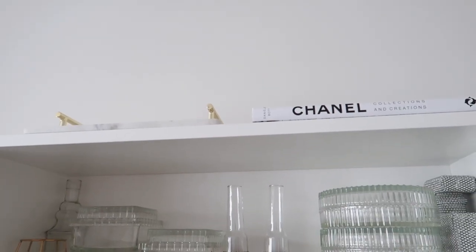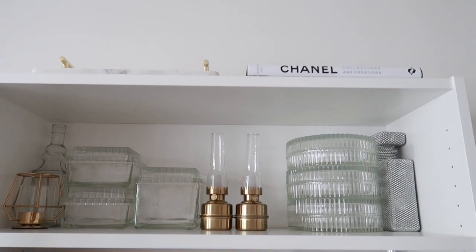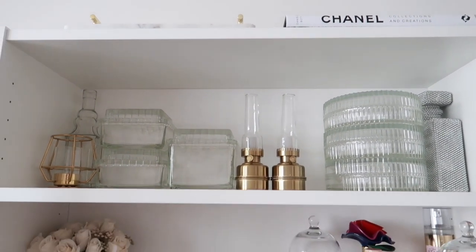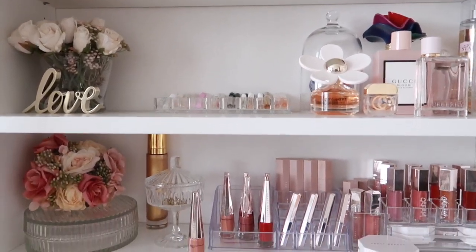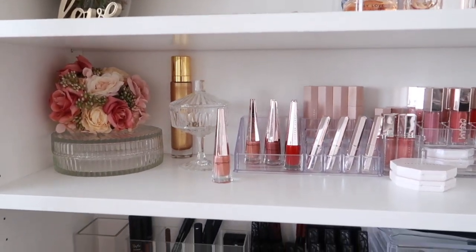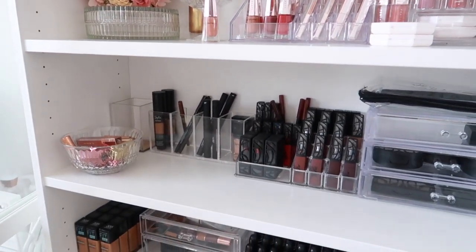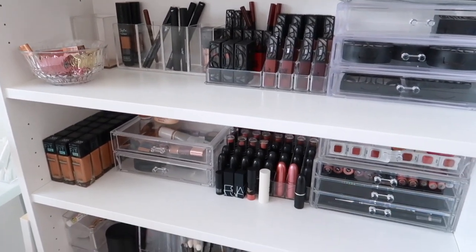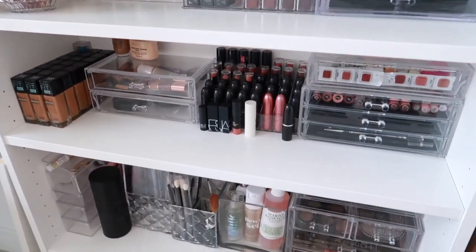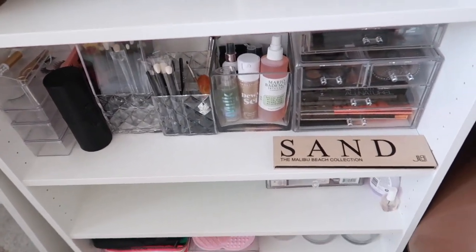And last but not least, my third way to use the Billy bookcase, other than for books, is for my beauty product storage. Now, if you've been following me, you knew that when I moved into this space, I started by putting these items in the closet in this office because I wanted it to be tucked away. However, that became quite a nuisance of having to go in the closet to get makeup.